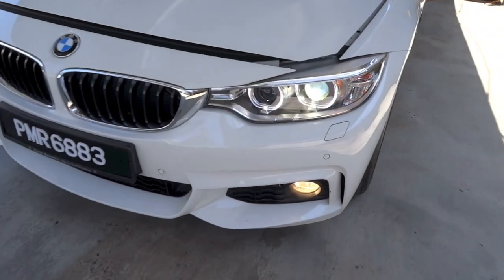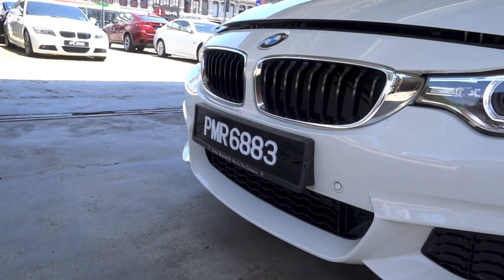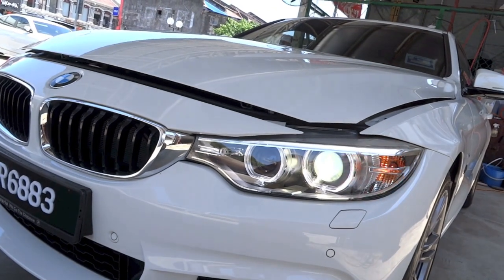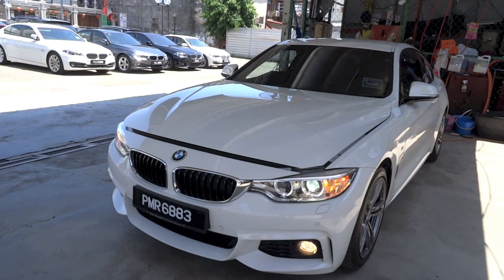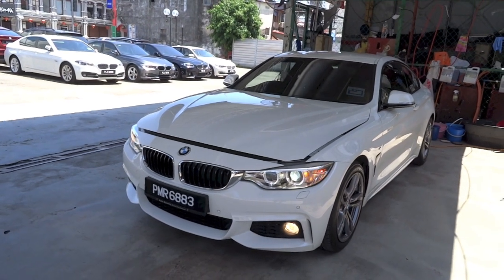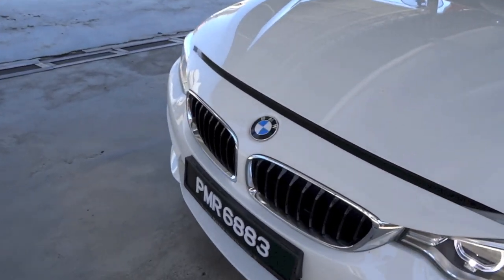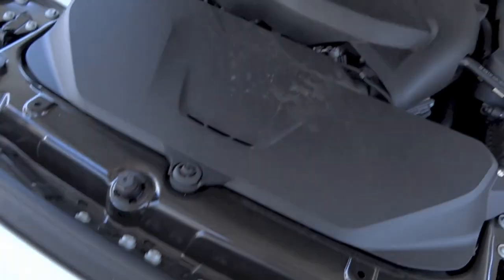Following this is the F33 4 Series convertible at the 2013 Tokyo Motor Show and the F36 4 Series Gran Coupe at the 2014 Geneva Motor Show. There is also the F82 M4 Coupe and the F83 M4 convertible if more power is needed. Like its predecessor, the 4 Series is based on the 3 Series, and hence it does share a lot in common such as the platform, the interior design, and some of the engine options.